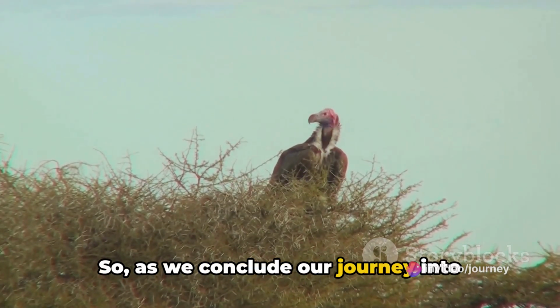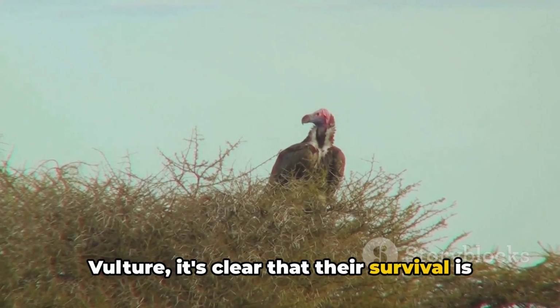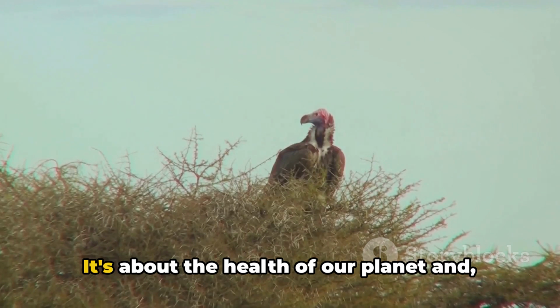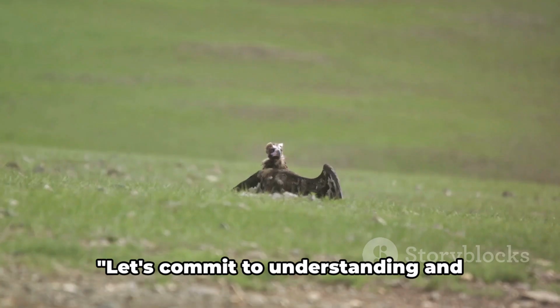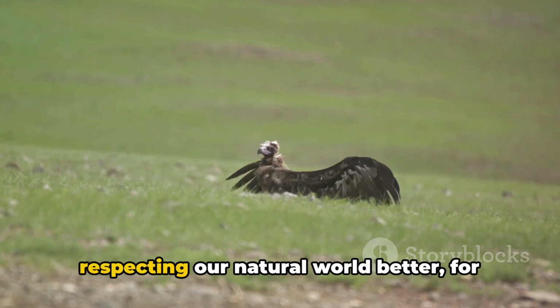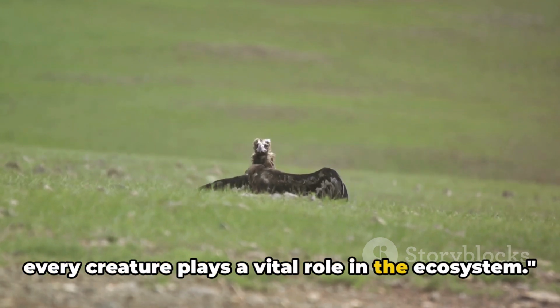So, as we conclude our journey into understanding the plight of the Indian vulture, it's clear that their survival is not just about them. It's about the health of our planet and ultimately our survival. Let's commit to understanding and respecting our natural world better, for every creature plays a vital role in the ecosystem.